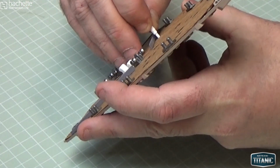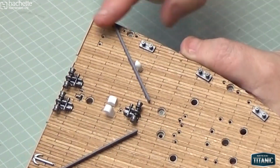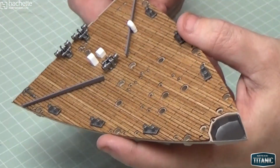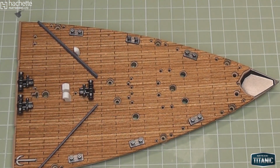So now we've got that breakwater on, I'm going to put this little air vent in. So this air vent is going just behind it. Just there. Facing directly back over the top of it. Just like so. Alright, so now grab yourself a cocktail stick and some glue.